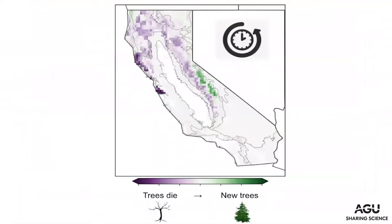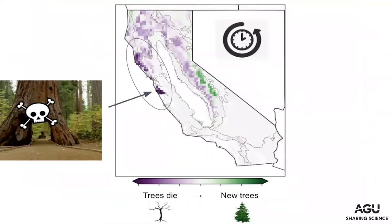I found that some parts of my state may lose a lot of trees, like the areas closest to the water. That's where we have a lot of rain and the summers don't get too hot, as things are now. That's also where we have the biggest trees in the entire world, which you've probably seen in pictures with their red wood. Those trees are really important and don't live other places, so we should try to take care of them.